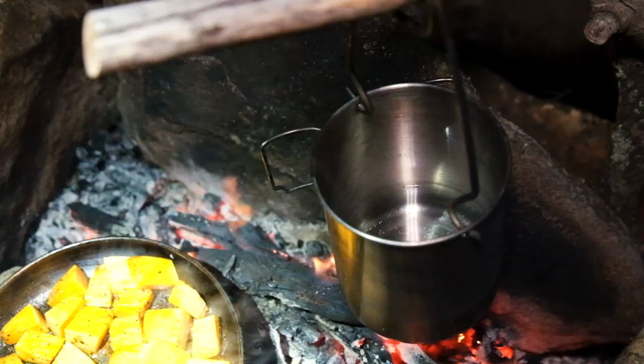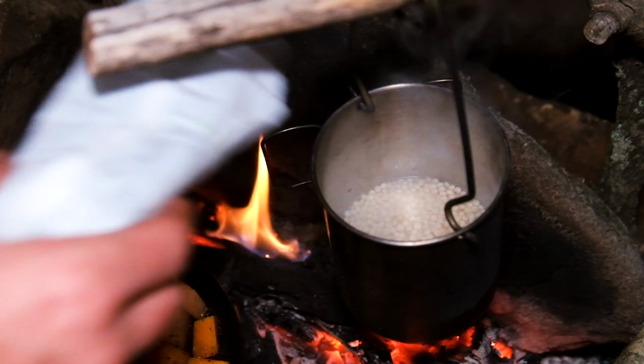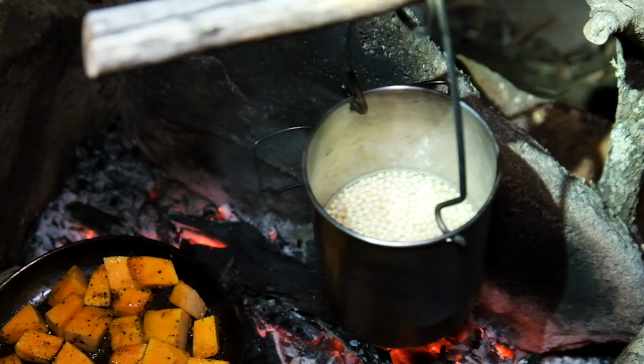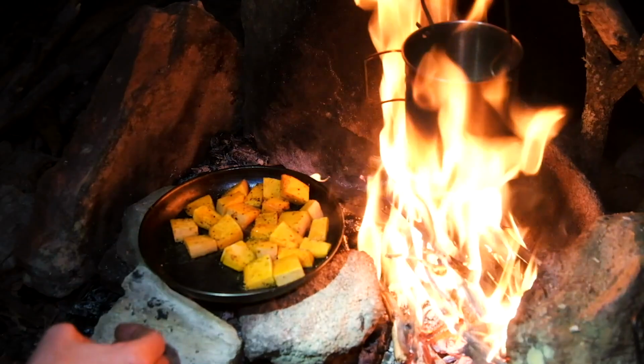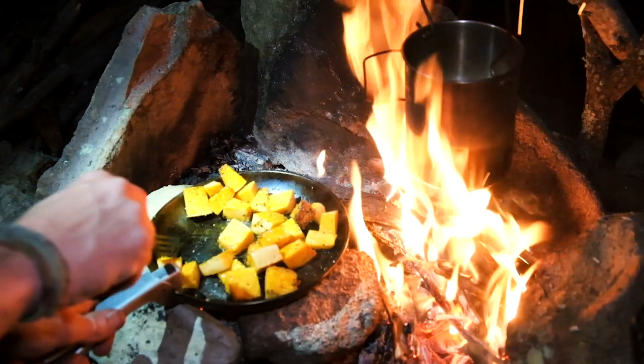Now I'm just going to add some vegetable stock. Then we'll add the pearl couscous, and the chickpeas as well. I'll bring that up to the boil again for a little bit and then let it simmer. I'm going to use this little rock here to create a bit of a barrier, because your fingers get so hot when you're trying to stir stuff, but now it's not too bad. Oh man, that fire's roaring now.